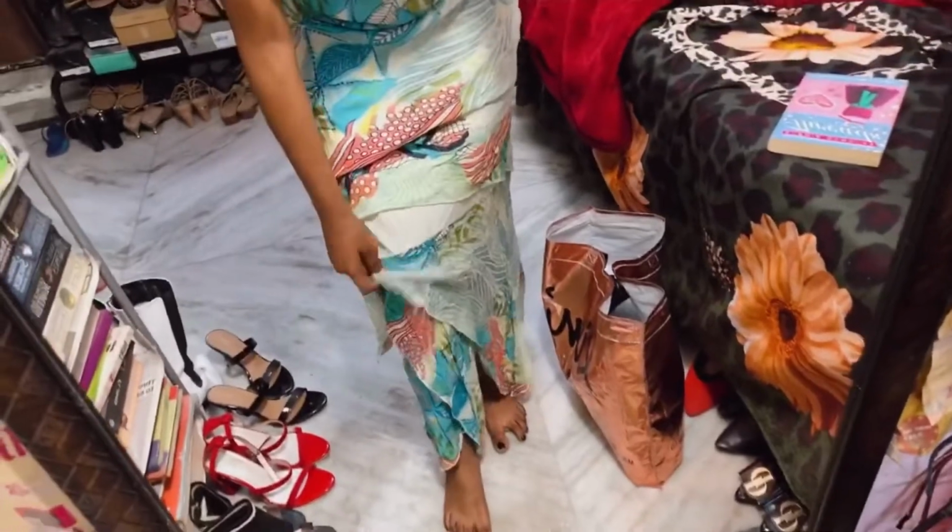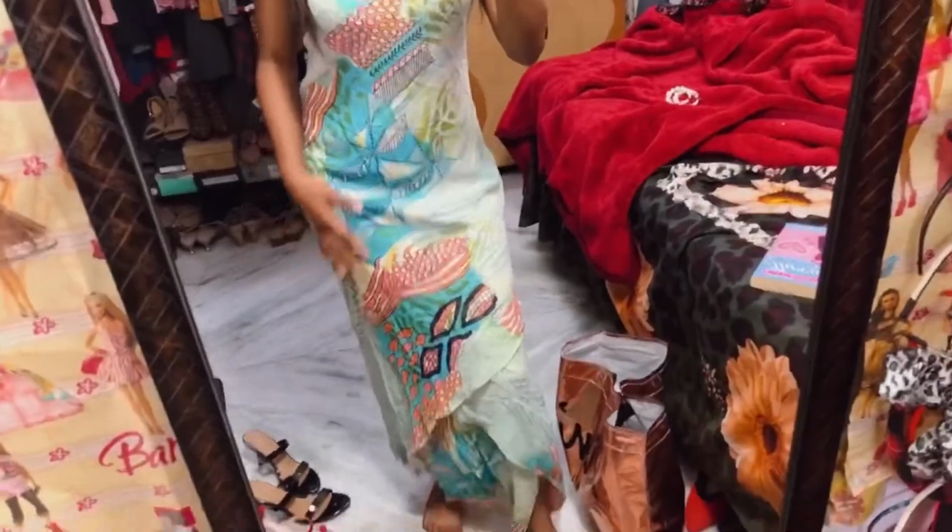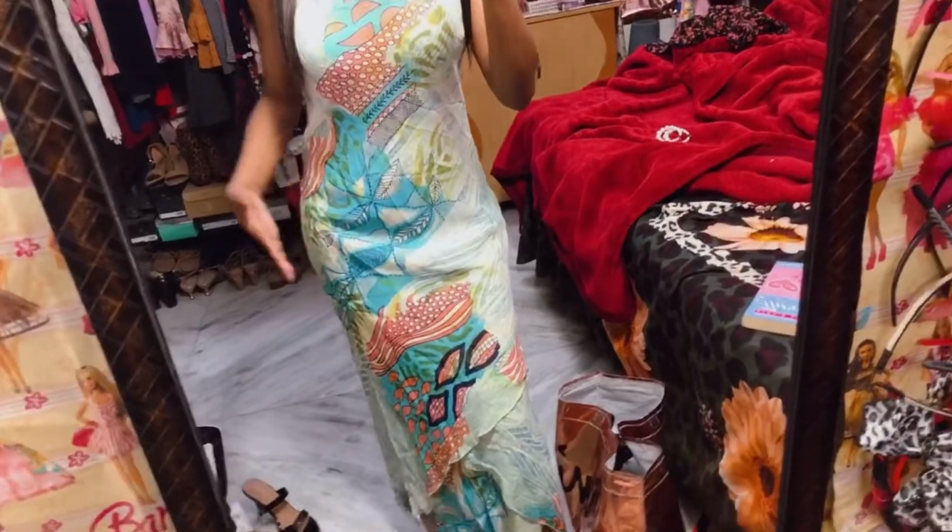I really like something unique. I don't like to wear the usual clothes. I always like something different. I just can't wear the same type of clothes every day. I just get bored so easily. I want different kind of clothes.